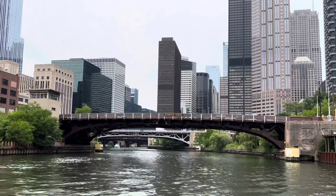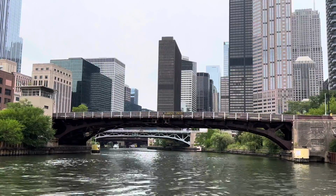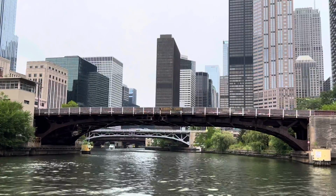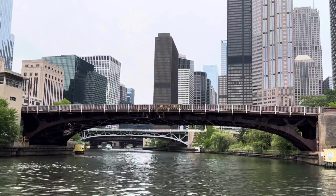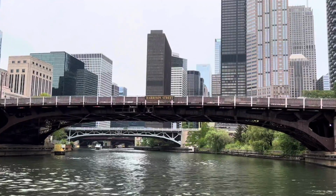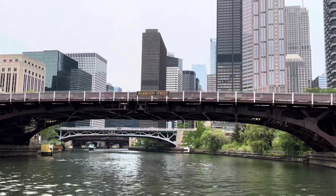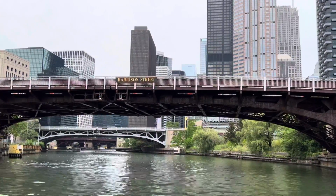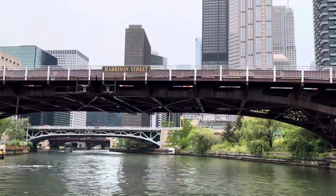Straight ahead of us, you have a peachy kind of coral colored building. It has blue glass windows and a big crown up at the top. This is 311 South Wacker. 311 South Wacker was completed in 1990. At that time, the crown was lit by 1,800 super bright fluorescent light bulbs. We have since switched over to LED.